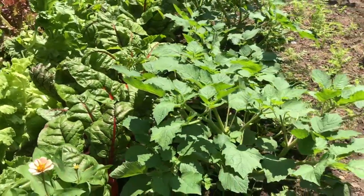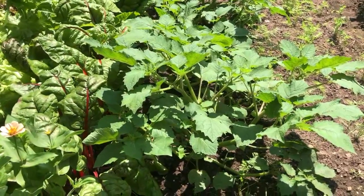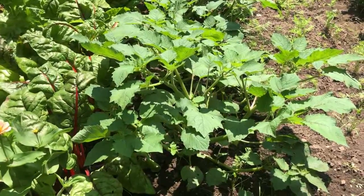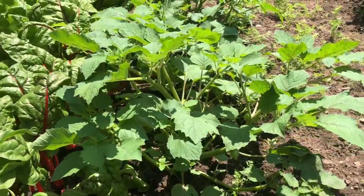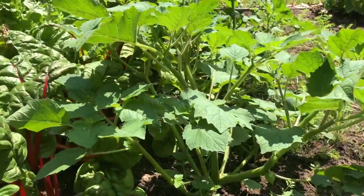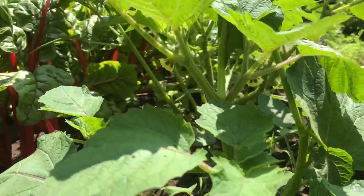And then right next to them is the ground cherries. I forgot what they were called for a moment. And these plants are taking off. And they're getting a lot bigger than I thought they would be.